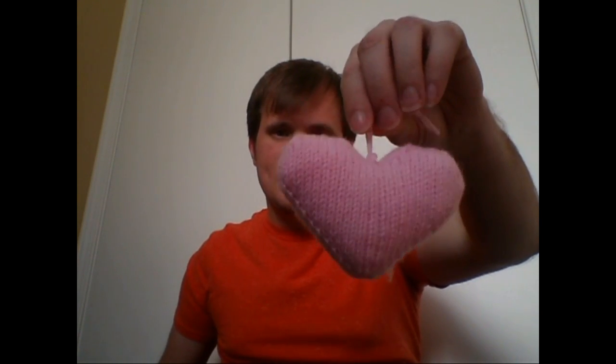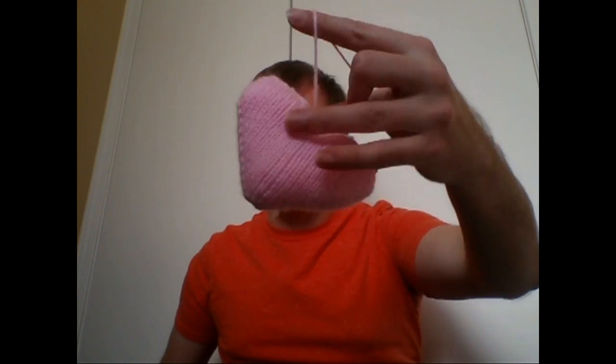And my swap partner was Laura from the Fawn Knits podcast, which is really cool. So I knit her up one of these, and I just knit two of them, and I sent her the one that looked better. So this was a fun little knit. It's on my Ravelry page. I can't remember who it was by, but it was free.